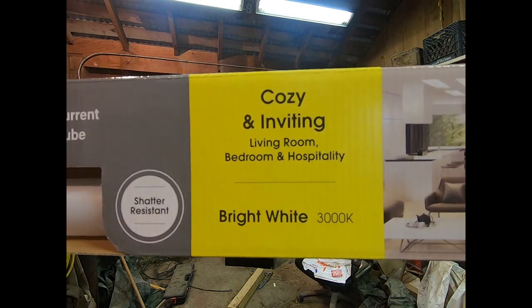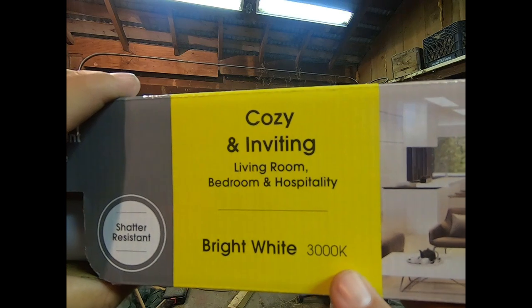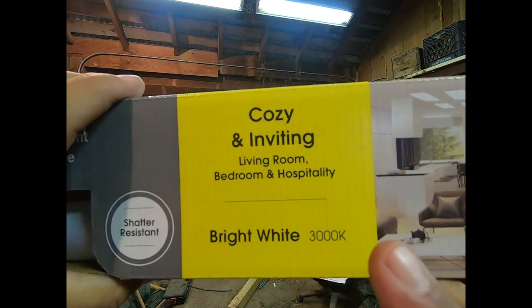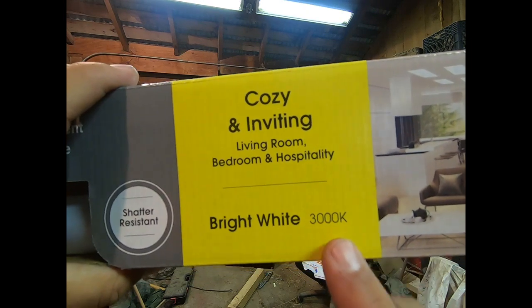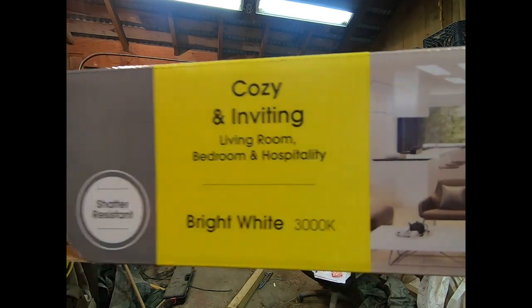Now, here's the next bugaboo, and everybody argues with this, okay? The bright white is 3000 K. That number right there does not mean how much light, let me hang on to it with both hands here.